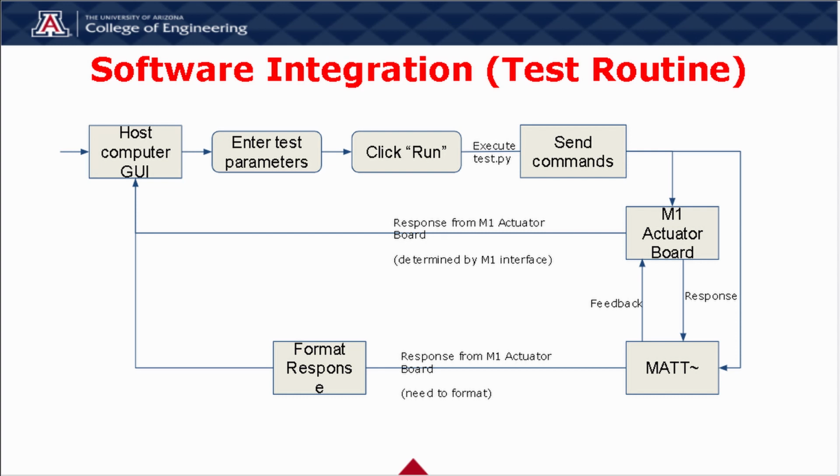The host computer or laptop sends commands to the M1 actuator board and receives the response from either the actuator board or the test tool Matilda. This is specified in the table of test commands shown previously. Next up is a quick demonstration of how you would go about using the GUI.